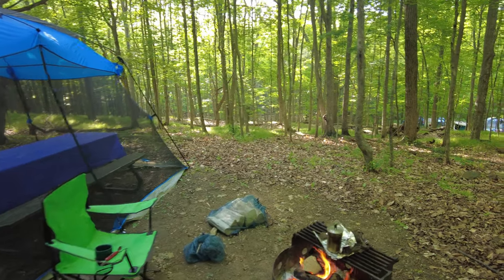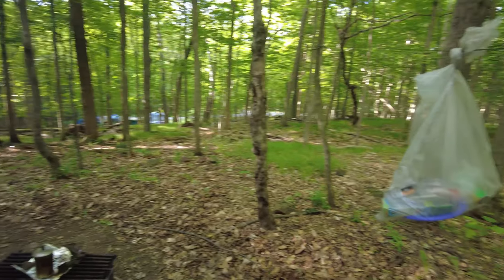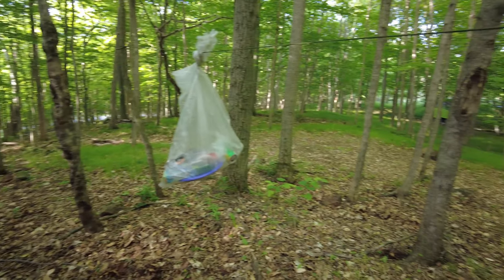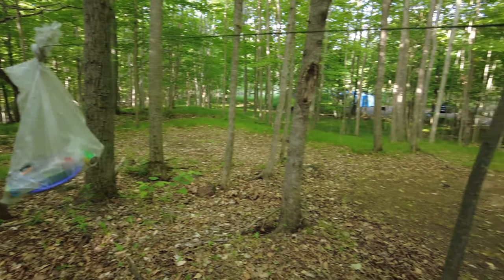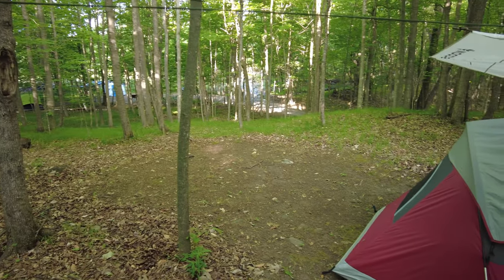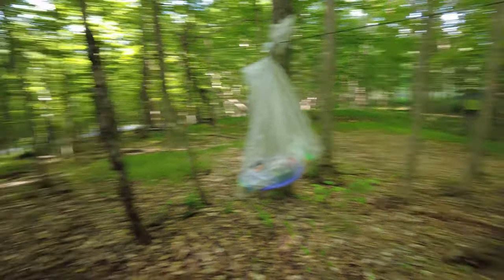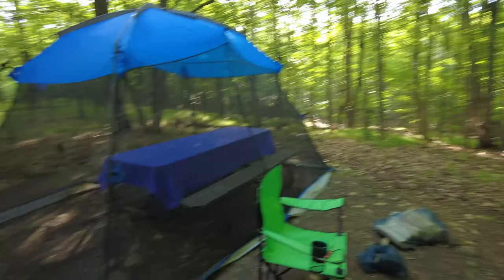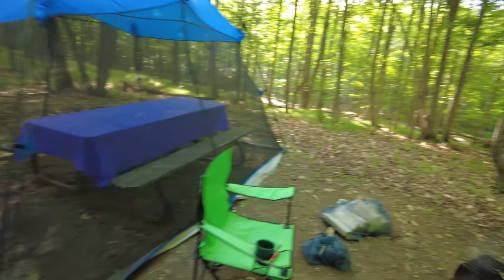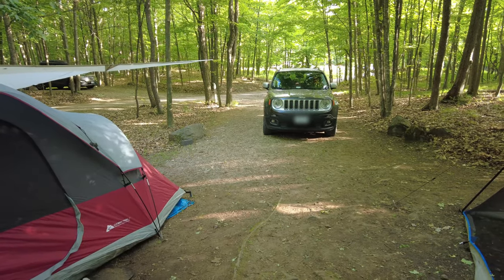And the site here is so big. Charbot Lake, when we were there, was nice, but it was so tiny. We were so close to our neighbors. Here we could put a tent there, a tent there. We're allowed 6 people to the site, and we could even park 2 cars. Would have been so easy.